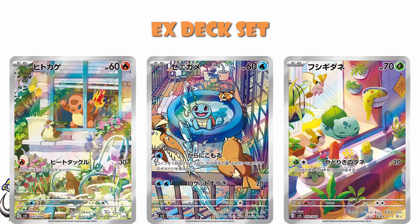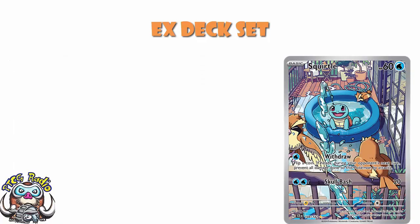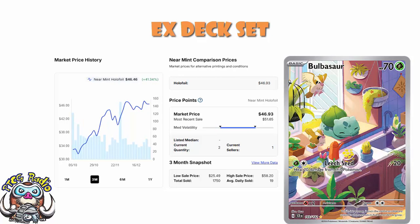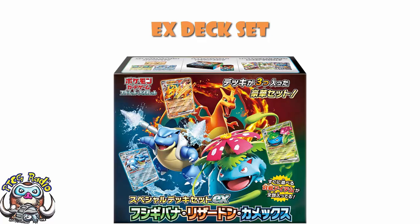And the thing is, I've showed you recently that actually these promos are a little bit silly in English as well. Like, if we just stop for a second and have a look at the English version of these promos, the Squirtle and, well, let's take them one by one. The Squirtle's currently sitting there at like a $47 card. And the Bulbasaur is sitting there again at about a $47 card. I paid like less than 40 for the box, which had the Charmander and everything else in as well.